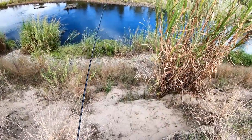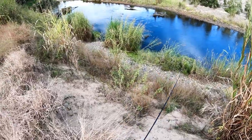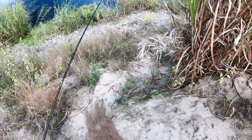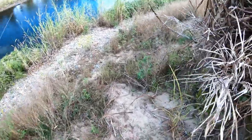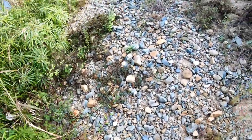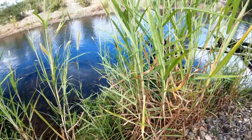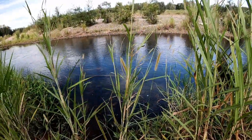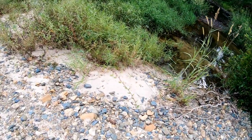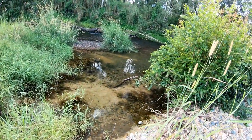Okay. Getting down might be easy. Getting up, don't know. Here we go. How cool is this terrain? Do the miles to get the smiles, they say. I reckon this would be similar to fishing the streams in New Zealand for trout.